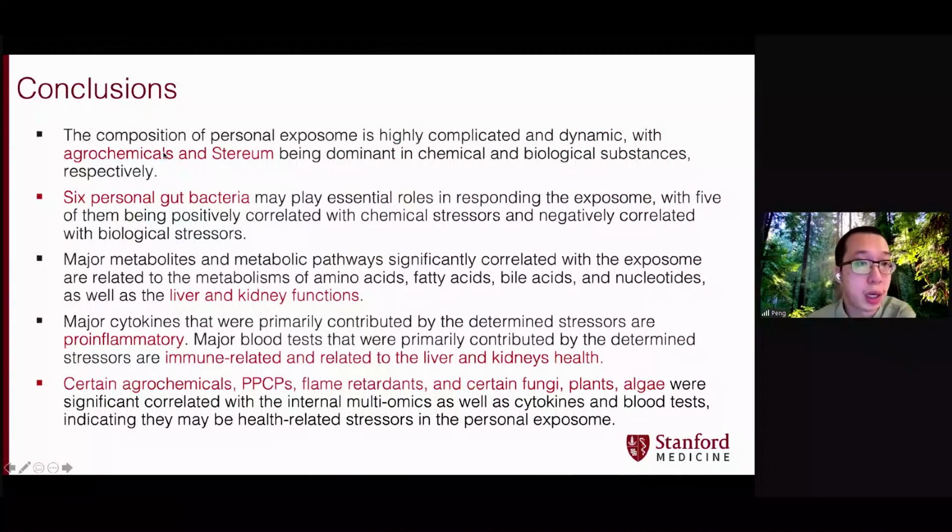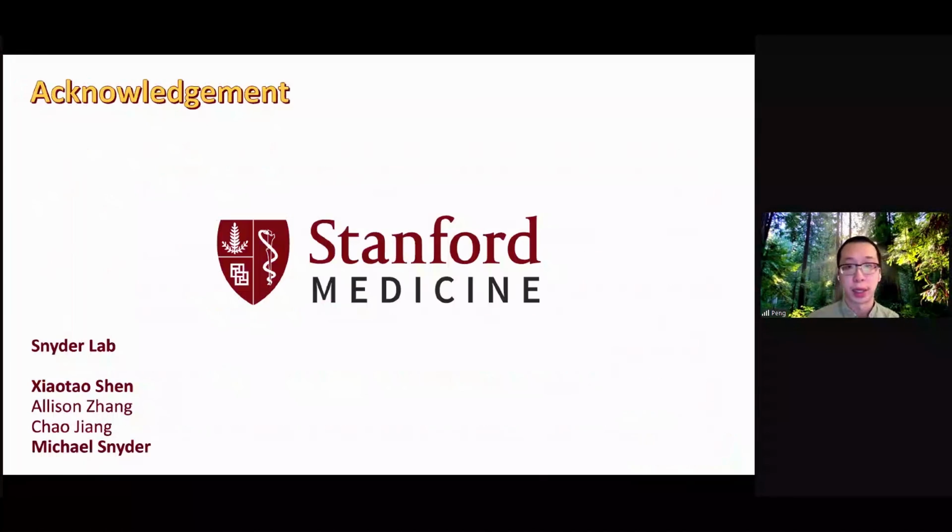The conclusion is that agrochemicals and fungi are dominating the exposome, and six gut bacteria may have essential roles. From the proteomics, cytokines, and blood tests, we found that liver and kidney functions are related to the exposome. Most of the high-degree stressors in the exposome are agrochemicals, PPCPs, flame retardants, and certain fungi, plants, and algae. Okay, thank you for your time.